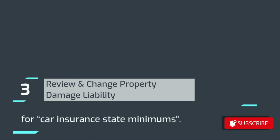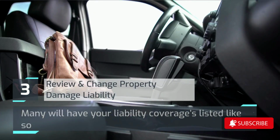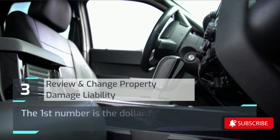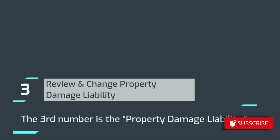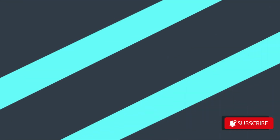Here's what to look for on your policy. Many will have your liability coverages listed like so: 50/100/100. The first 2 numbers refer to bodily injury liability coverage. The first number is the dollar figure covered per person. The second is the dollar figure per accident. The third number is the property damage liability. That's what you need to change. What does yours say?